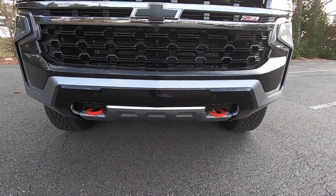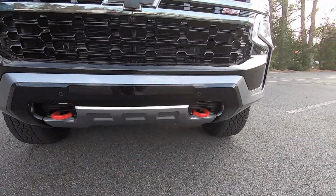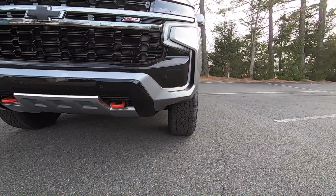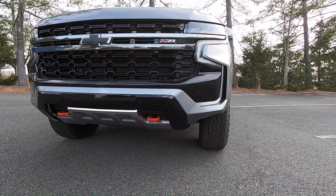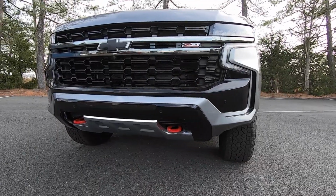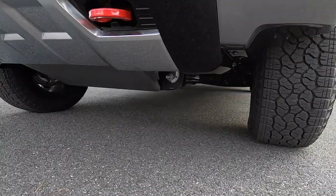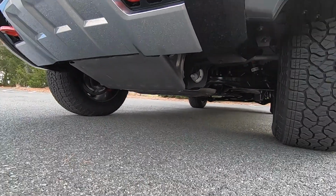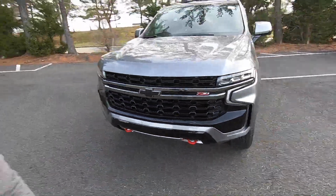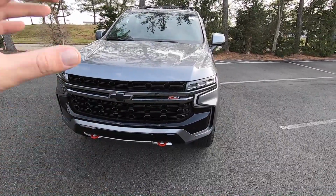And then when we talk about function, look at the way the approach angles are for your tires. The way this front fascia is formed, if you're going on any trails or anything like that, you're going to have better approach angles to tackle any obstacles you might come across. You also have kind of a cosmetic skid plate here, but when we get down underneath, you'll notice you do have skid plates underneath as well to protect the oil pan and the underside of the engine and all that sort of stuff. So if you're going off-road, again, stylish and capable.